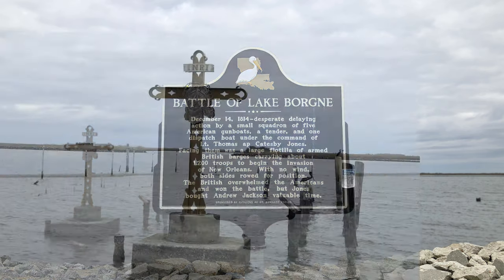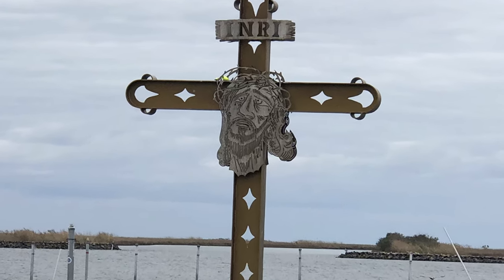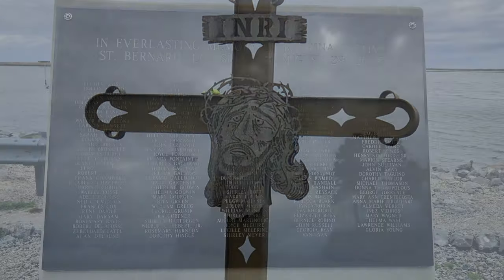On August 29, 2006, a Hurricane Katrina Memorial was unveiled, including a 13-foot-high stainless steel cross and a stone monument inscribed with the names of the 164 St. Bernard Parish residents who perished as a result of Hurricane Katrina.